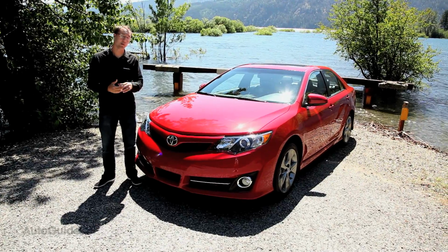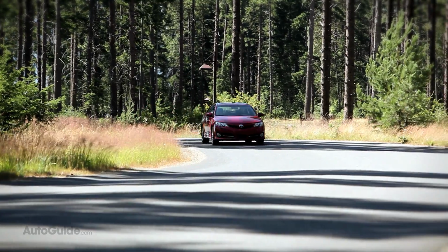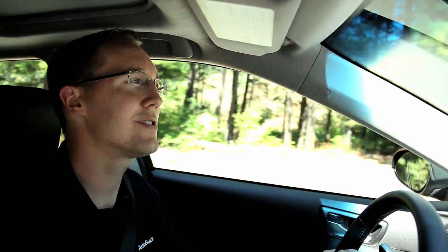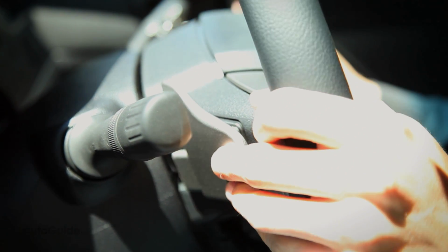Now, adding some performance to this model are stiffer springs and shocks, a stiffer roll bar, and it even has a stiffer power steering system inside that really gives you a more connected feel to the road. And it even has paddle shifters that rev match on the downshift. An important performance advantage, which also helps out with fuel economy, is the fact that Toyota has cut 150 pounds out of this car. And that's to start.